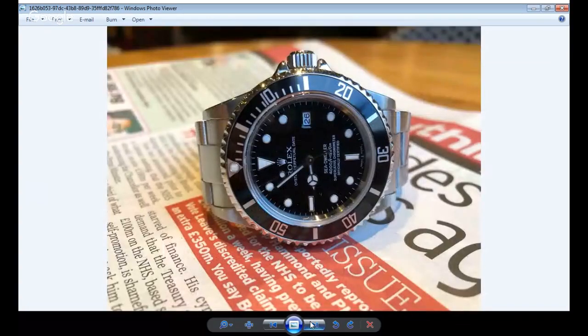Sea Dweller, this is the pre-ceramic Sea Dweller. This is a lovely piece. 2008, no holes case. One of the last ones with a no holes case. I actually prefer that to the later Sea Dweller, which was with the ceramic bezel. I prefer it to the new Sea Dweller. Sure. I actually prefer it to a sub. Yes.